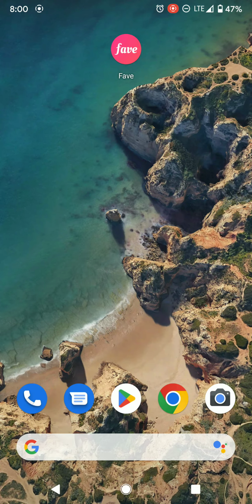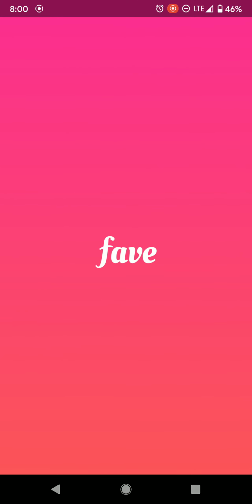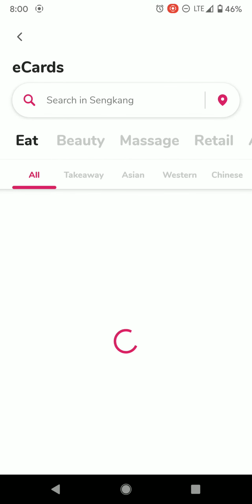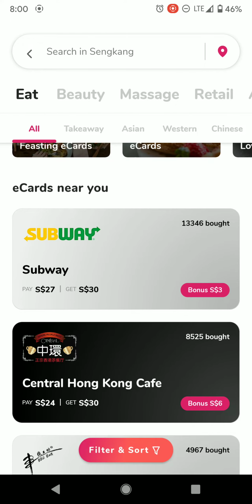First you download the Fave app, then you click on it, wait for it to launch, and then you go to eCards. Okay, so inside eCards it shows you which are the merchants that can save you money.